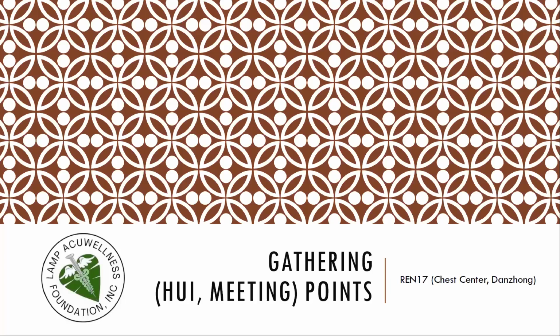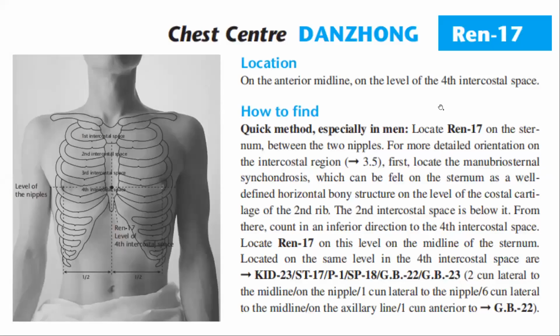Now we continue with the gathering points, the REN17 chest center, Danzhong. The location of REN17 is on the anterior midline on the level of the fourth intercostal space. To locate, the quick method, especially in men, REN17 is on the sternum between the two nipples.